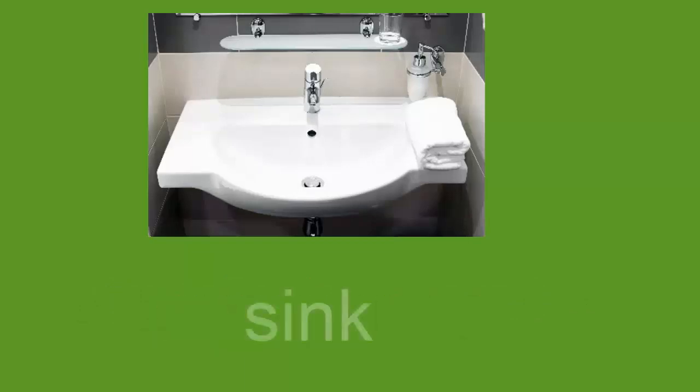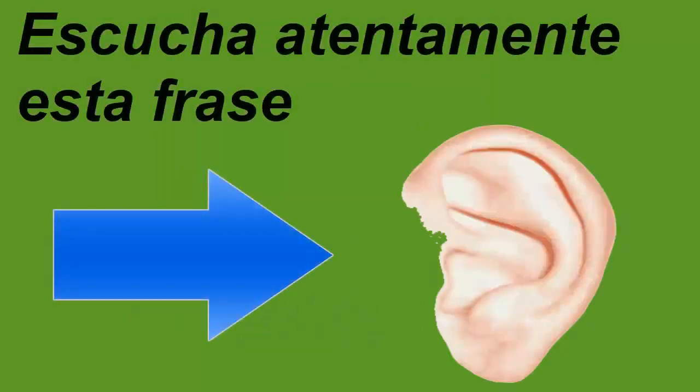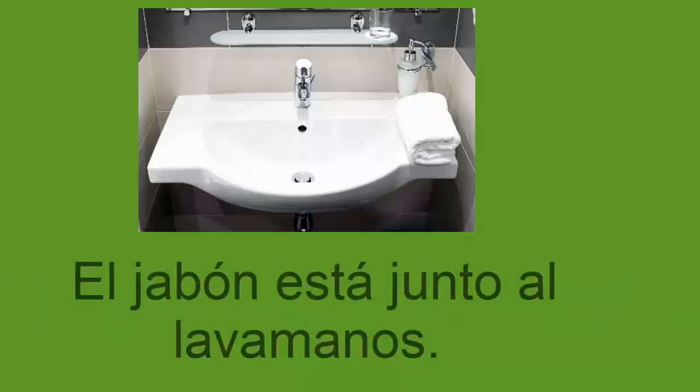Lavamano. Sink. The soap is next to the sink. El jabón está junto al lavamano.